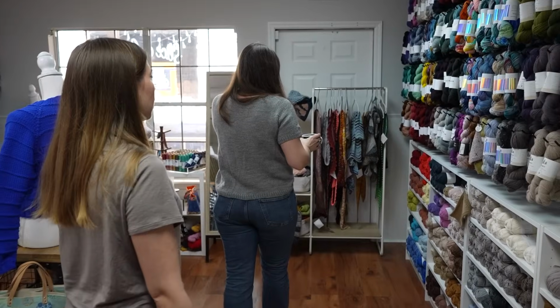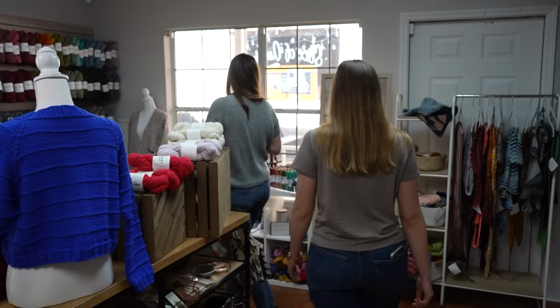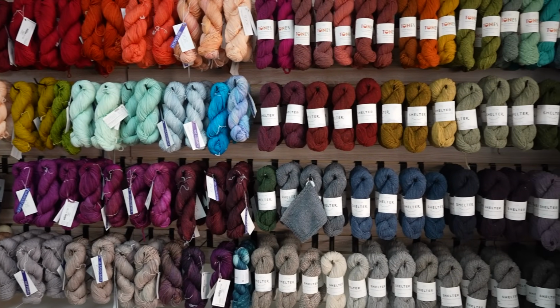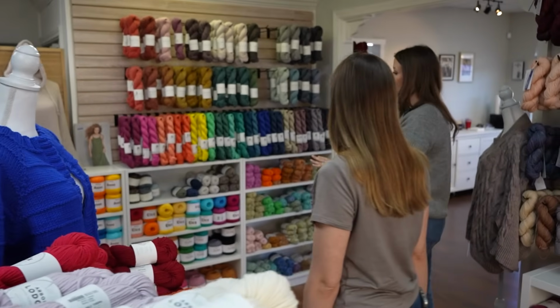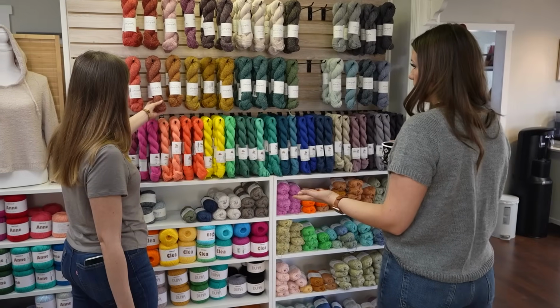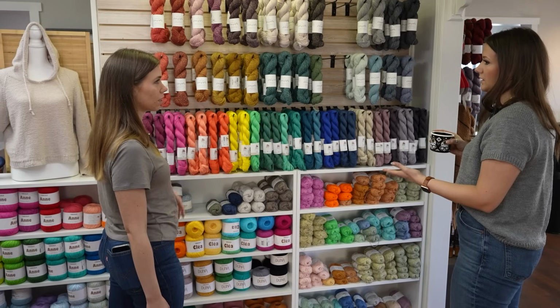Then we transition into sport weight yarns, and then we transition into DK weight yarns. As we go down the wall, we have a few more samples, a few little bits and bobs, some sale items. This is all worsted weight, and then we have plant-based yarns. So anything with a primarily cotton, linen, bamboo makeup is going to be here. We have a few wool blends, but it's going to be primarily a plant-based yarn.